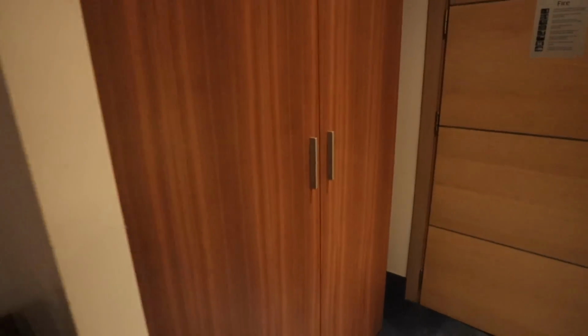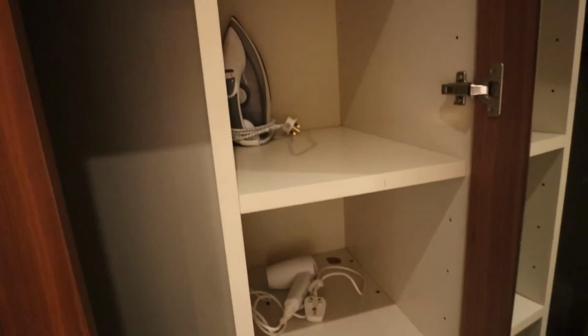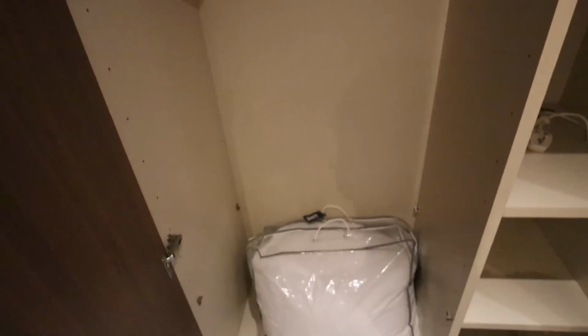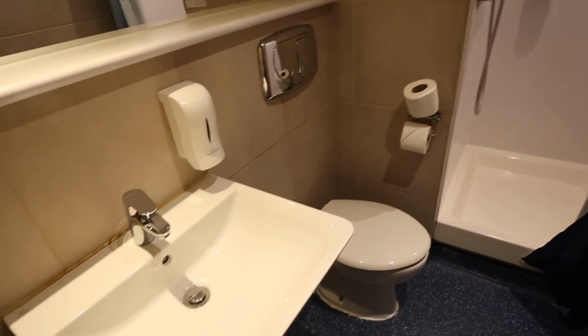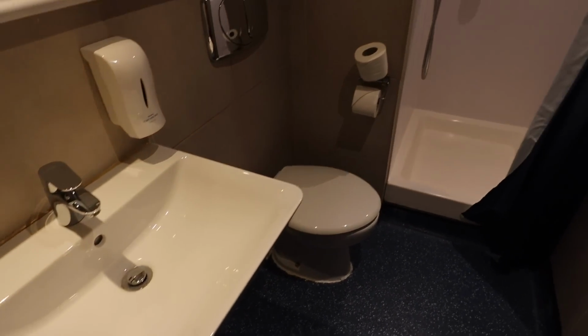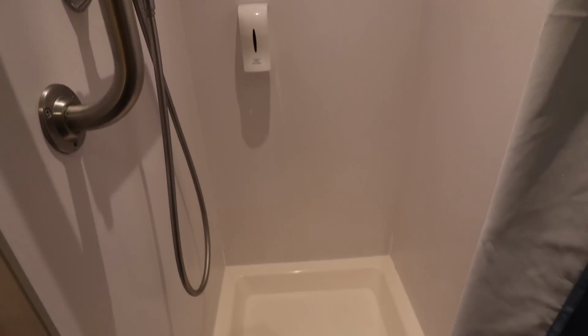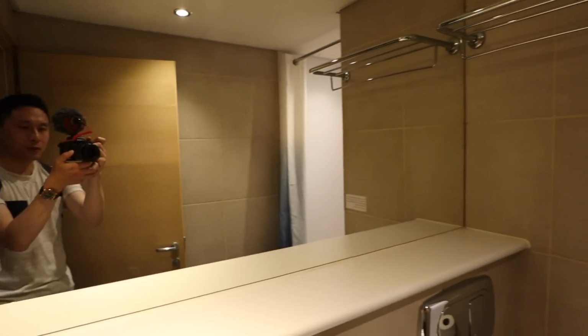Let's go check out what's in the wardrobe. So you have a hairdryer, an iron, a bag. What's in here? That's an empty bag. We've got some spare pillows, a place to hang your clothes, a spare duvet as well, plus another mirror. Onto the bathroom, we have a sink, a toilet and a nice little shower. Let's have a closer look at this. Looks okay. And a big giant mirror as well.